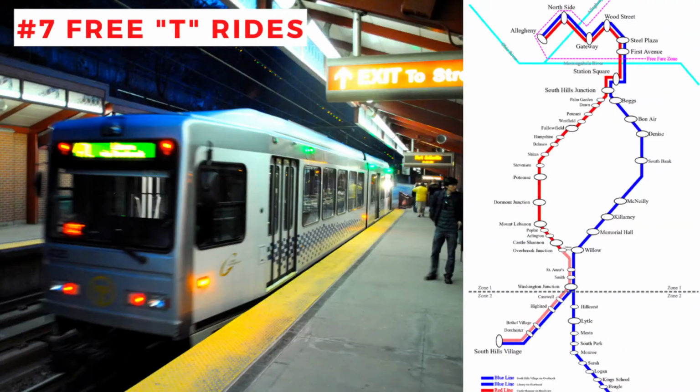The light rail system in Pittsburgh is not as universal as it is in some cities. It primarily serves the South Hills to and from downtown. But within the downtown area, aka the Golden Triangle, you can ride the T for free. There are only 4 stops in the downtown area, but between these stops, all rides are free.